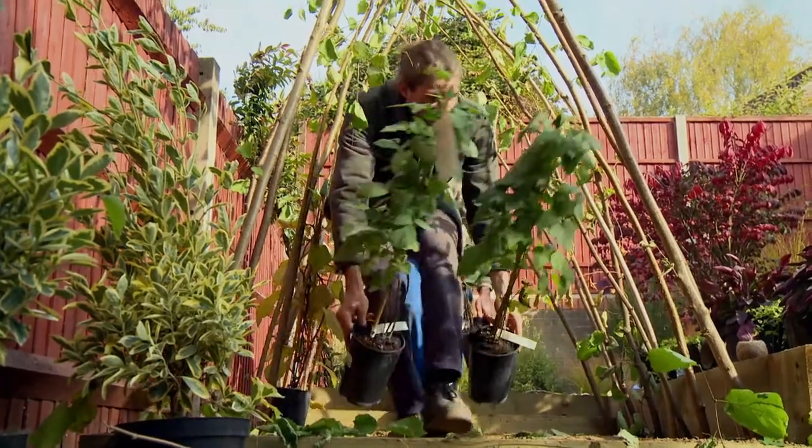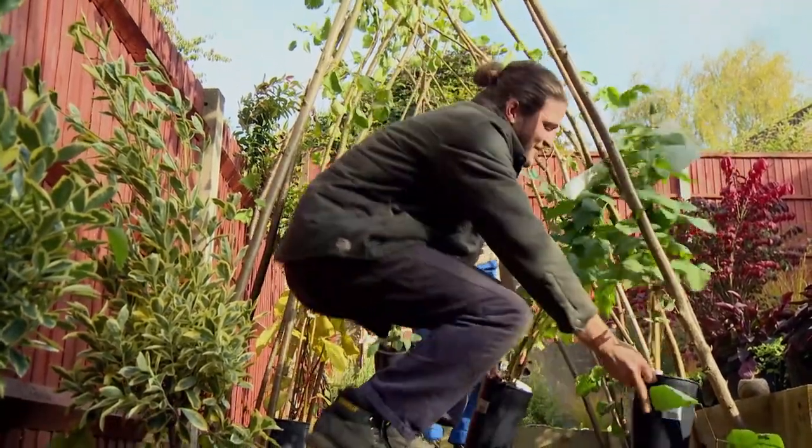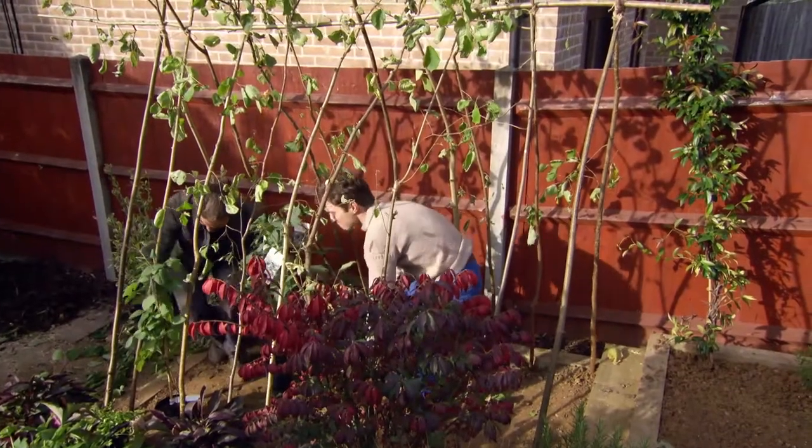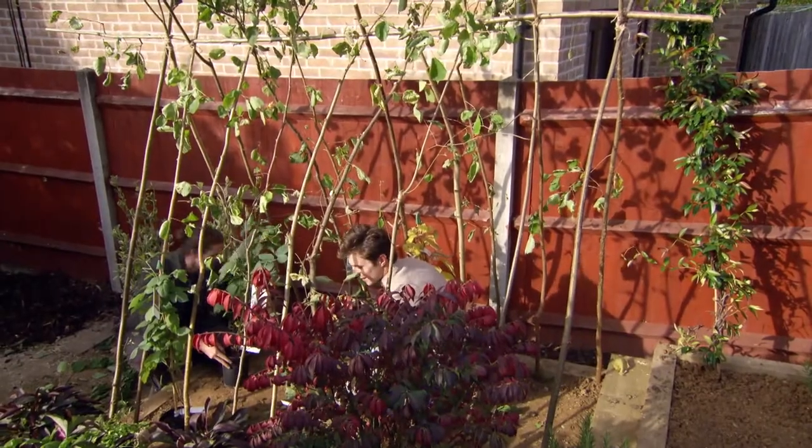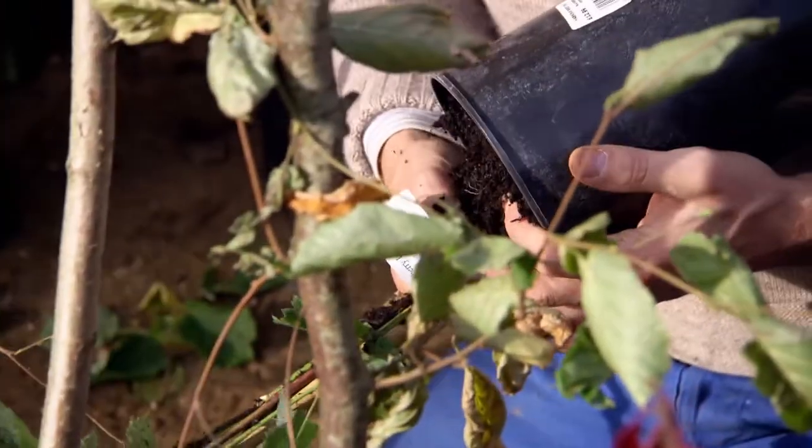What have you got with you there, Dave? Oh, I've got me some good-looking tayberries. What have you got? I've got some thornless blackberries. Oh, nice. The Loch Ness. Where are you going to plant them? One over here, so we have one over here. That's between the gaps.